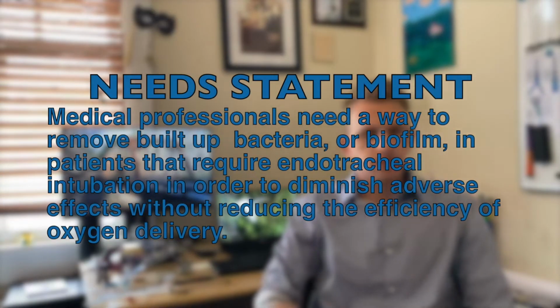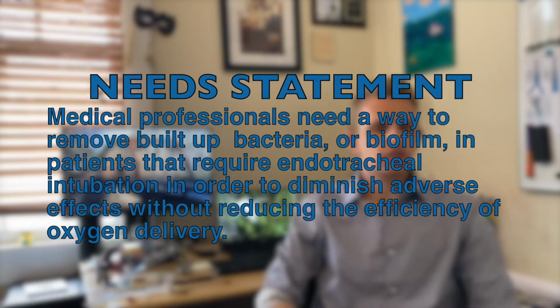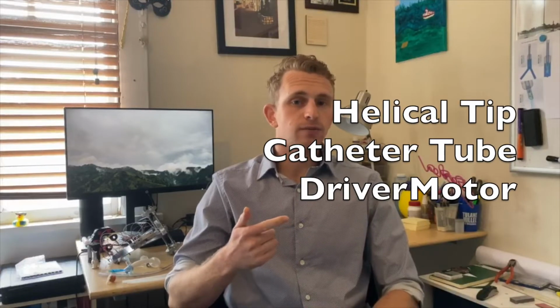Given the severity of the issue, we decided to take on the challenge that medical professionals need a way to remove built-up bacteria or biofilm in patients that require endotracheal intubation in order to diminish adverse effects without reducing the efficiency of oxygen delivery. After many hours of brainstorming and rapid prototyping, we finalized a design that best met our criteria. It featured three main components: a helical tip, catheter tube, and driver motor.